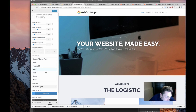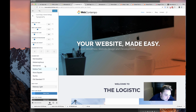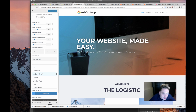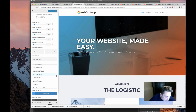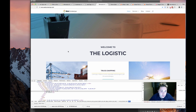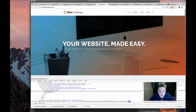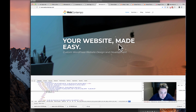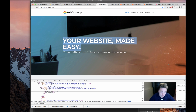Typography. That's right. And there it is. Bam. Let's just see how this looks. I like Railway just fine, but Montserrat is actually just as good. Except for that kind of sucks.